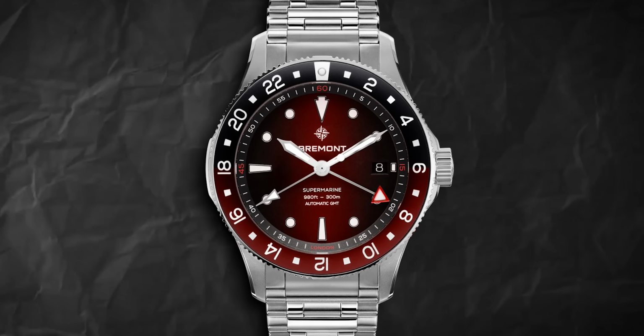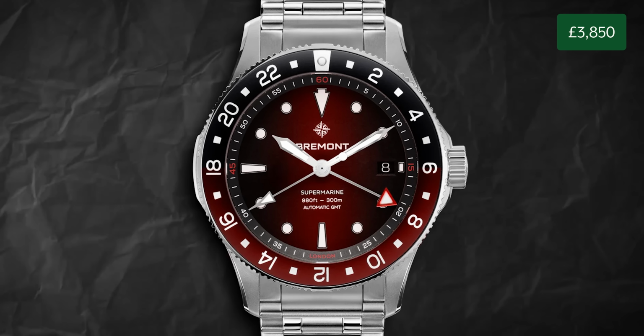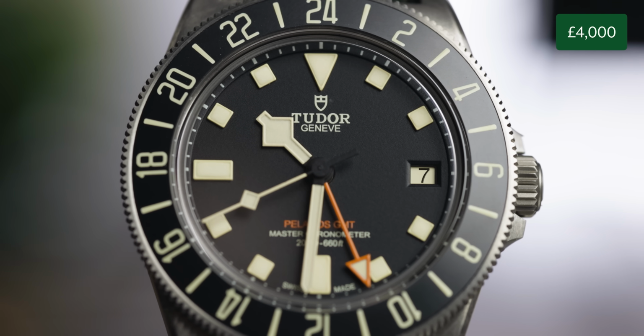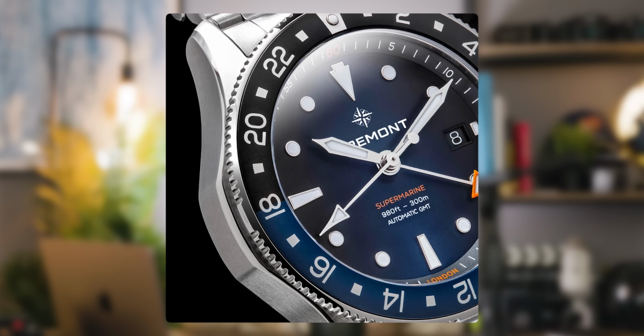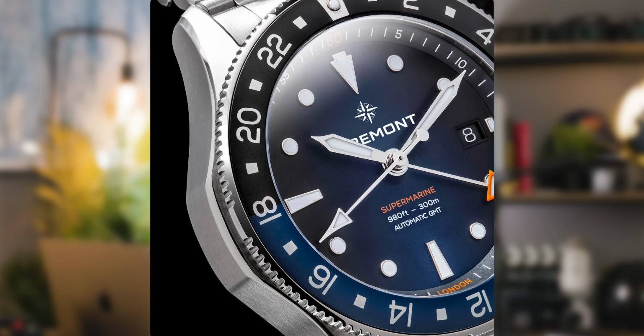However, with that said, at this price point, around the $4,000 mark, you would honestly expect them to start doing movements in-house. And when you have the likes of Tudor at $4,000 having their own movement with a COSC and METAS certificate attached to it, it becomes hard to justify. With that said, I'm sure Bremont will find their stride. I do think they're a cracking brand, and it'll just take them a while to find their feet.